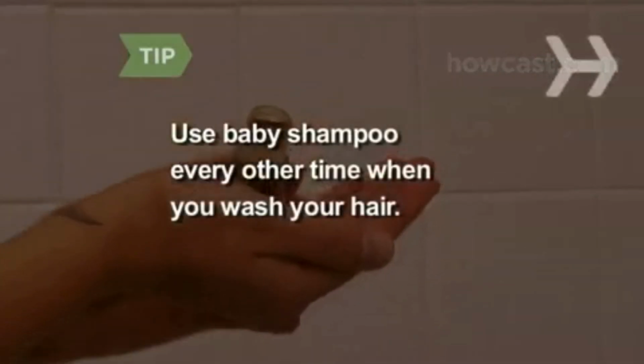Step 1. Before you head to the beach, wash your hair with a moisturizing shampoo, use a good conditioner, and then apply a leave-in conditioner with sunscreen. Use baby shampoo every other time you wash your hair. Floridians swear this helps combat humidity-induced frizzies.